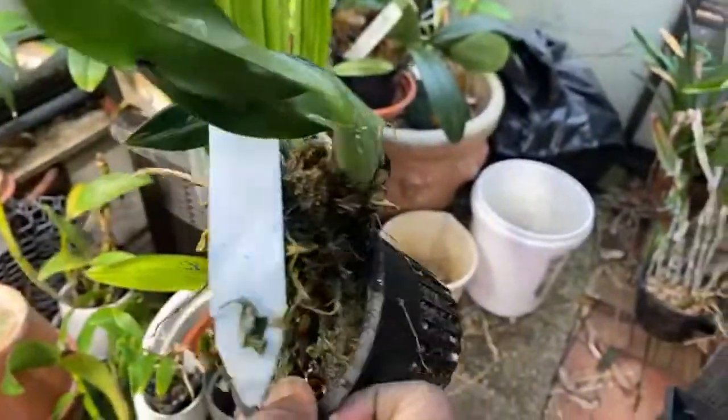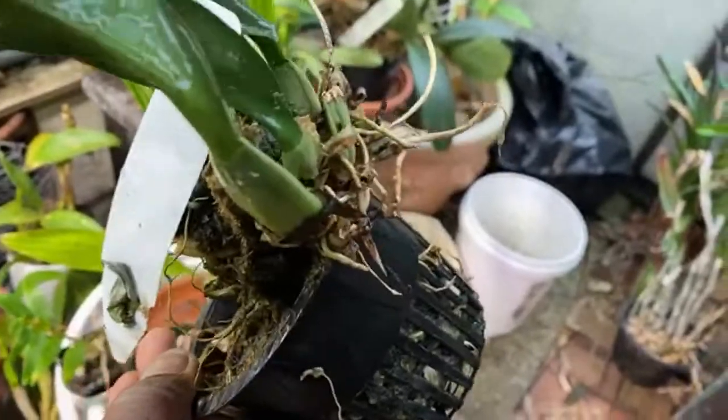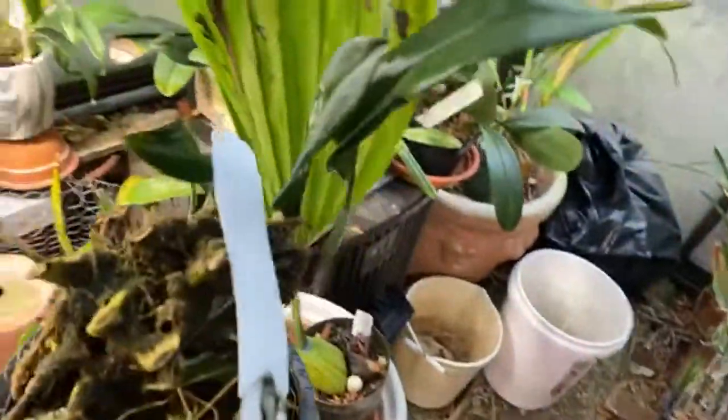But in my past experience, especially tenuifolia, they can take a lot of water pretty much year round. A little bit less when their pseudobulbs are mature, but for the most part, they can take just sitting in water, especially when they're growing.